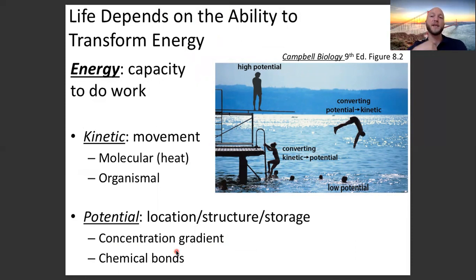From the membrane dynamics lecture, can you think of an example where we use potential energy, we use energy in a concentration gradient? A symport or an antiport, secondary active transport. You use the potential energy in a concentration gradient and you turn it into kinetic energy, or the movement of a molecule against its gradient.